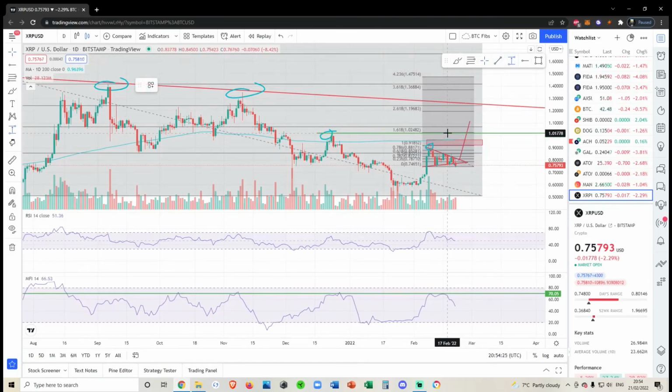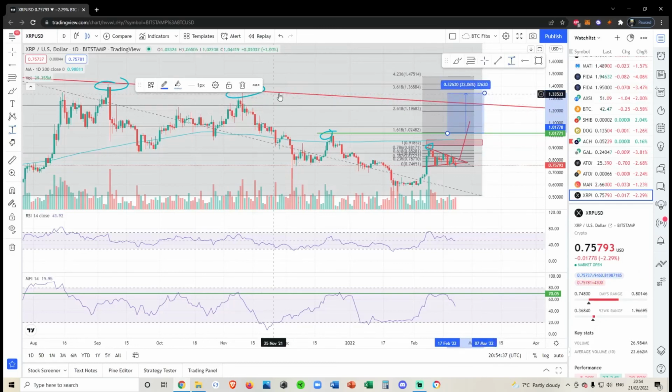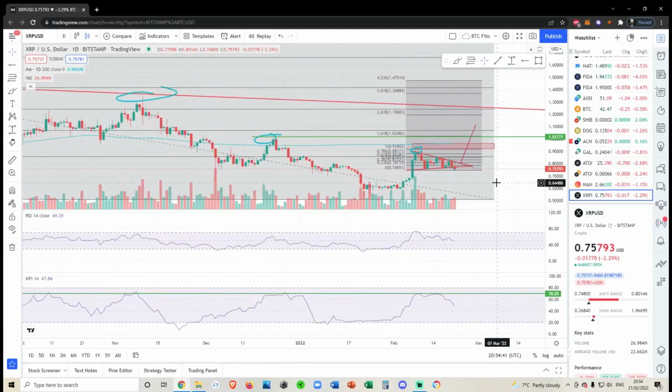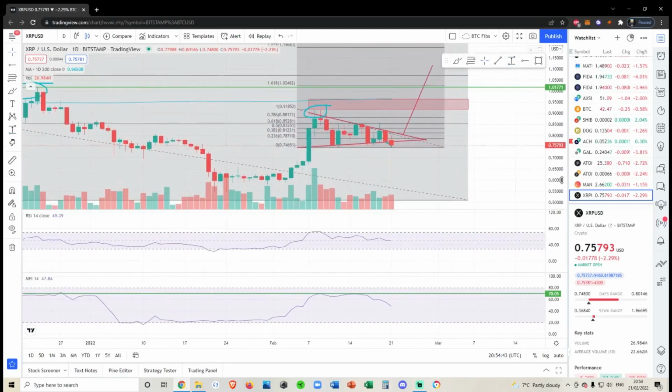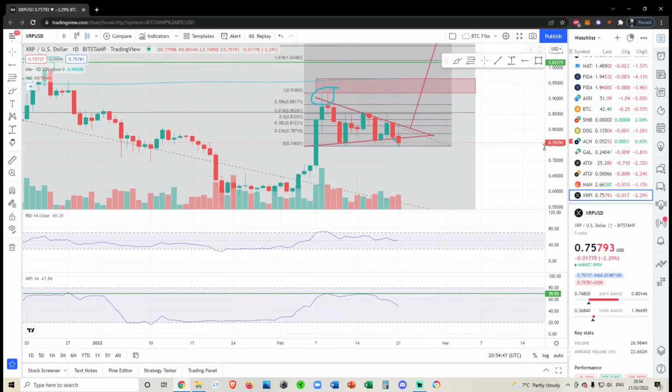If we do take a price movement, you could see us running into somewhere like a 20% gain here. If we come up to the red resistance, you could see 23%, and if we rallied to the previous micro high up here, it would be a 32% move. So I am sitting on the sidelines until we make a decision. I won't just be buying blindly until we do make a decision. But yeah, that's all I see for XRP today.